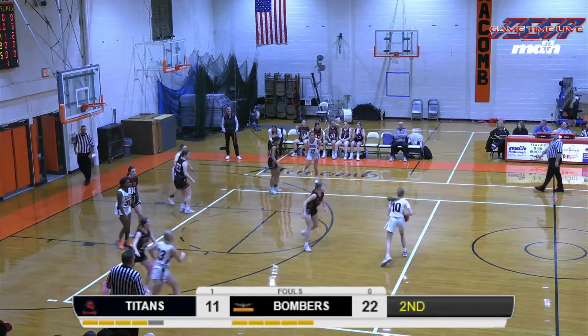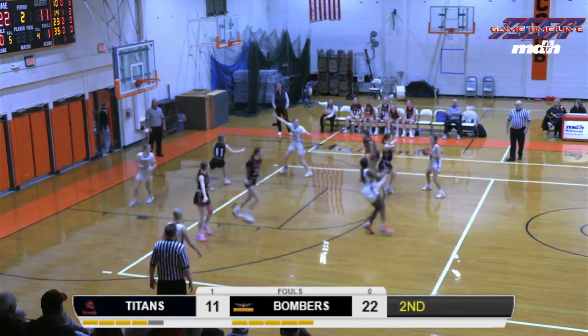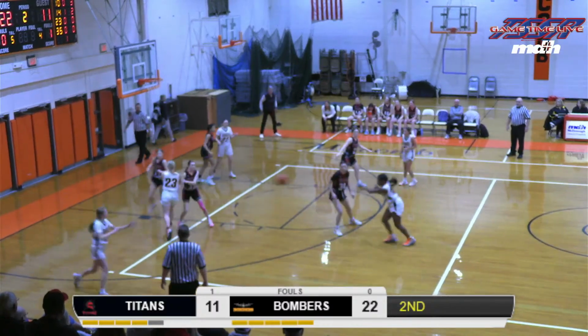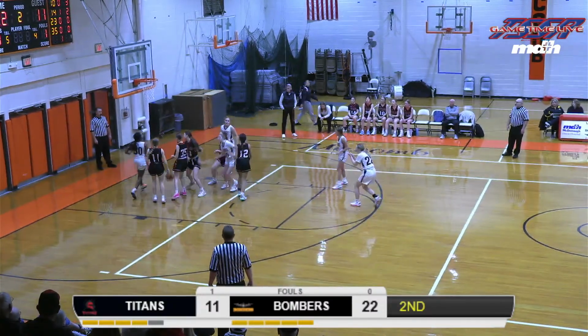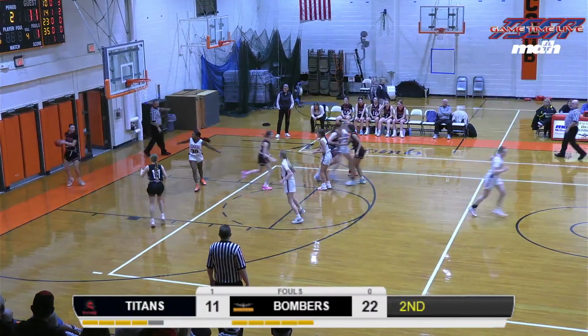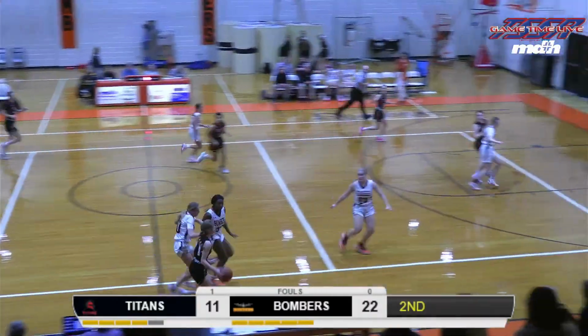24-11 still. Holthouse with the top of the key, gets it to Platt on the right wing. She gets the screen from Hare. Might have had it there for a second. West Hancock did a nice job scrambling back to the roll man there. Holthouse drives inside. Floater is good. Nice drive there by Aubrey Holthouse.